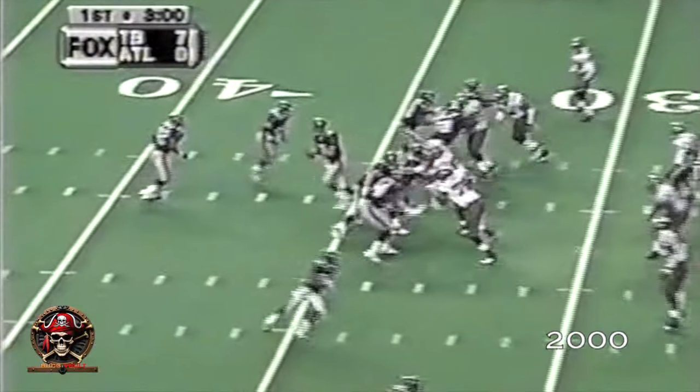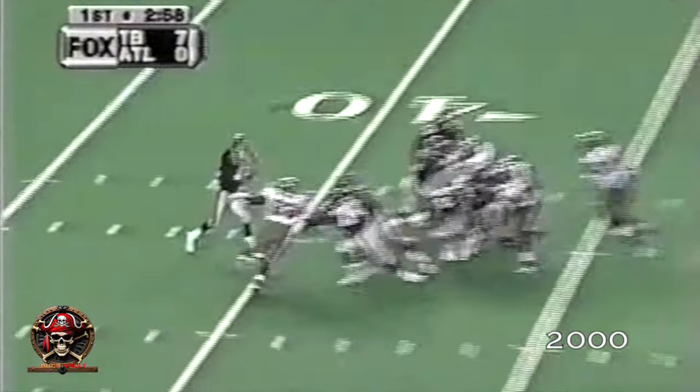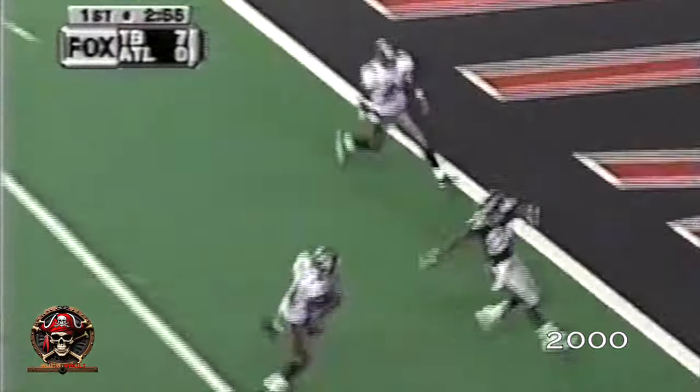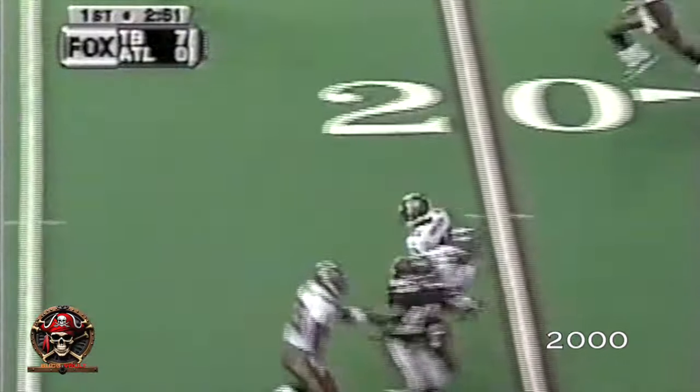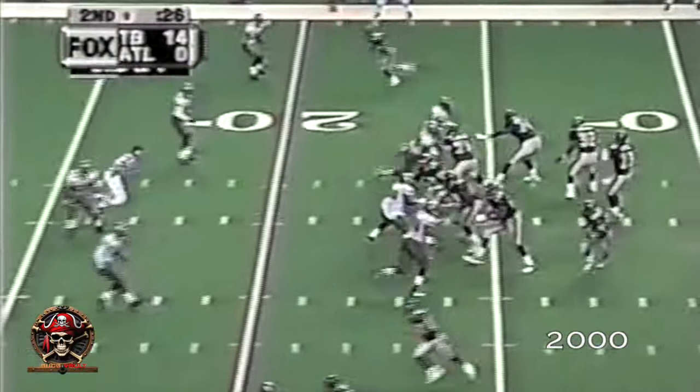First and 10 from the 32. Chandler off the play fake. Looking for Sean Jefferson. It's picked off. Donnie Abraham again. His second interception of the game. And his sixth of the year from the shotgun.